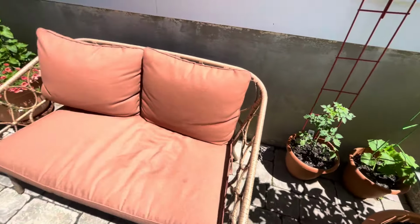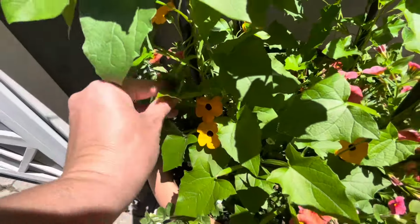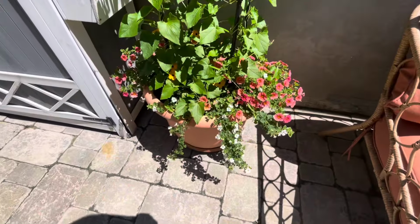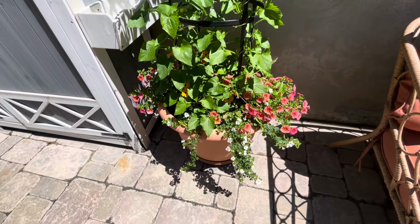Okay, spinning right around. I do have two pots of annuals. This is Black-Eyed Susan Vine. Not a great look there. But anyways, underneath you have some Supertunia minis and some sort of trailing annual that I don't know. And the other pot on the other side is the exact same. I'm gonna spin you around to my favorite view, which is the Kidney Island.